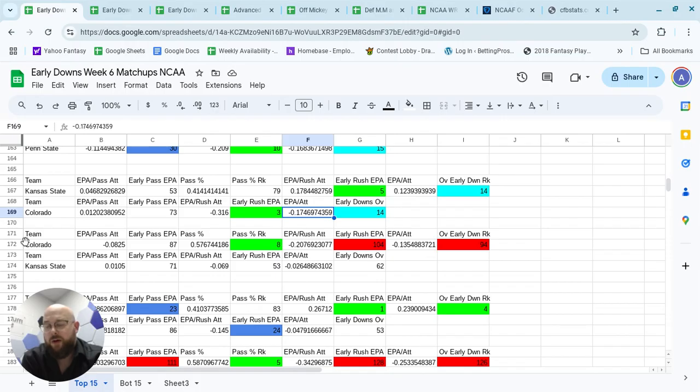And so as I had said in preseason episodes, I stand by that Shedeur Sanders is the best quarterback in the Big 12, and I still stand by that statement. It's not even close, really. He is the best quarterback in the Big 12.